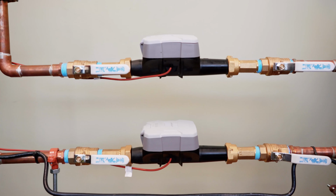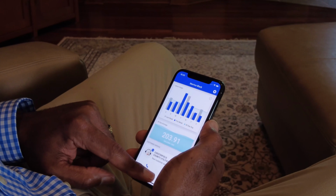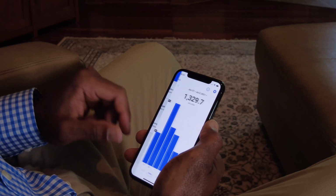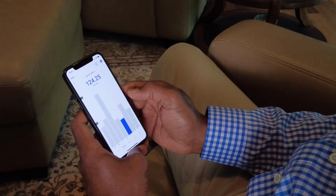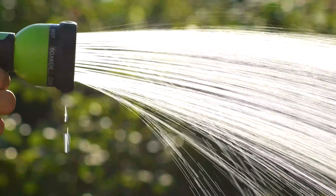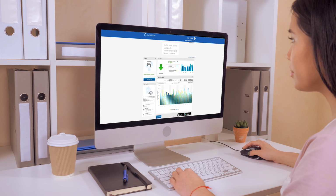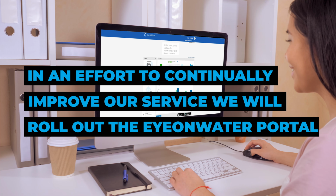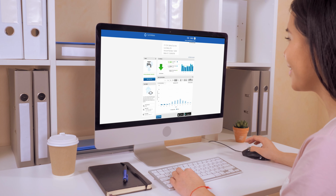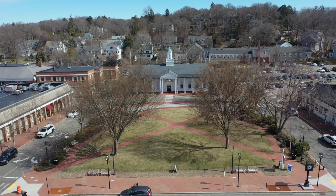Your new meter will give you increased control over your water usage. In the near future, you will have access to a consumer portal and smartphone app called Ion Water, provided through Badger Meter. Ion Water will allow you to conveniently monitor your water usage and be notified about potential leaks in your home. In an effort to continually improve our service, we will be rolling out the Ion Water portal at no cost to you. There is a lot to look forward to, and it all starts with your new meter.